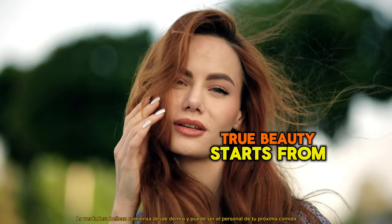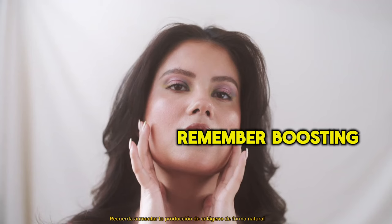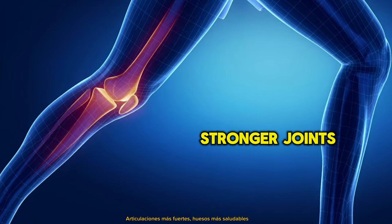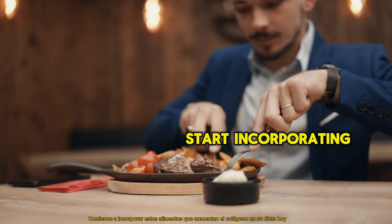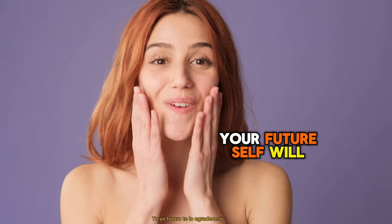Remember, true beauty starts from within. And it can start with your very next meal. Remember, boosting your collagen production naturally isn't just about looking good, it's about feeling good too. Stronger joints, healthier bones, and more resilient skin all contribute to a better quality of life. Start incorporating these collagen-boosting foods into your diet today. Your future self will thank you.